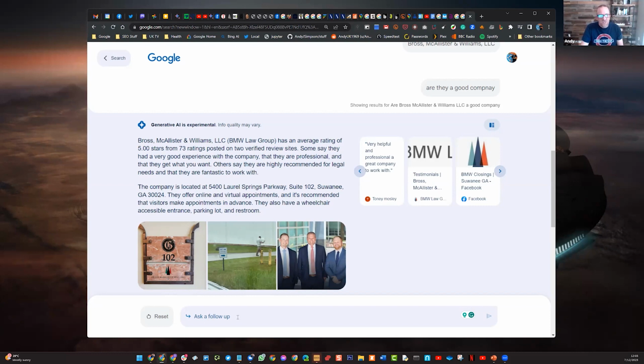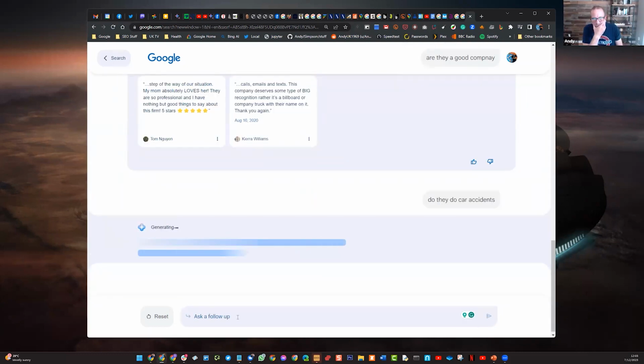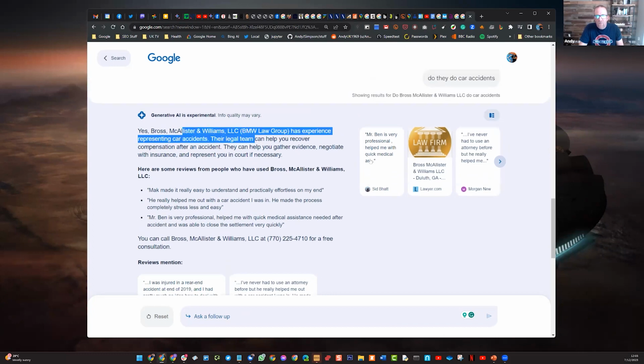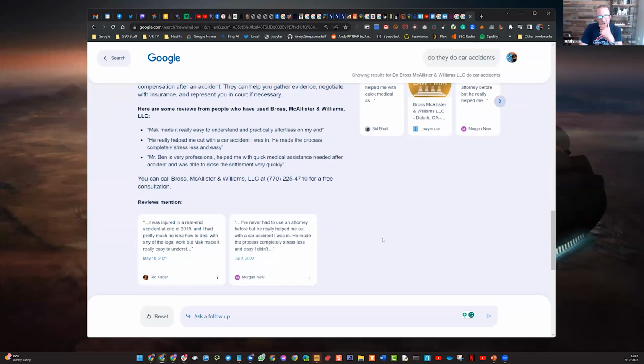And then one follow-up question, because they're a PI firm, I'll just say, do they do car accidents? They do truck. So blah, blah, blah. Again, yes, they do. But look, that's a review from lawyers.com. At the bottom left, I can see where the source is for that. I'm not clicking through, but that's a Google review. Legal Reach website, and that's a Google again. So none of this clicks. There's no click through to that website. And again, 2 more reviews.